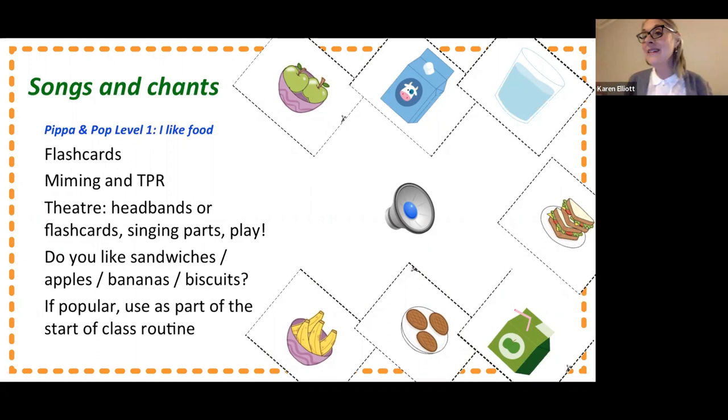You can ask them to mime, to pretend to eat, for example. What does it look like to peel a banana or eat an apple? You can get them to rub their tummies if they like something, go, ugh, if they don't. So using what we call total physical response, of course, during songs, get them to dance. You can get them to do theater to the songs using the headbands. You could have the people who are the bananas and the people who are the apples.